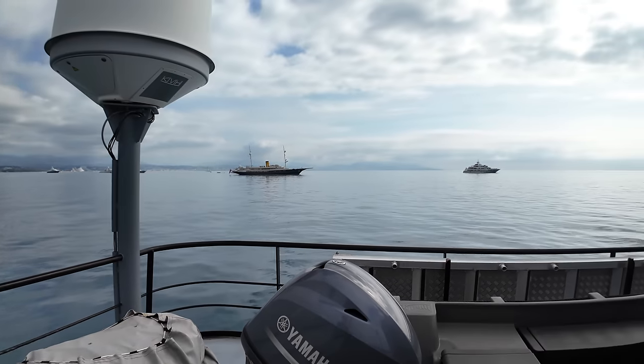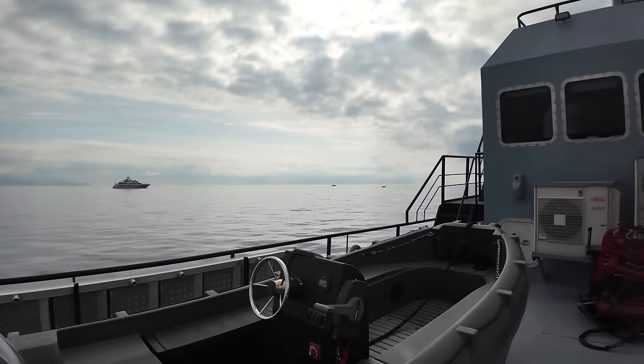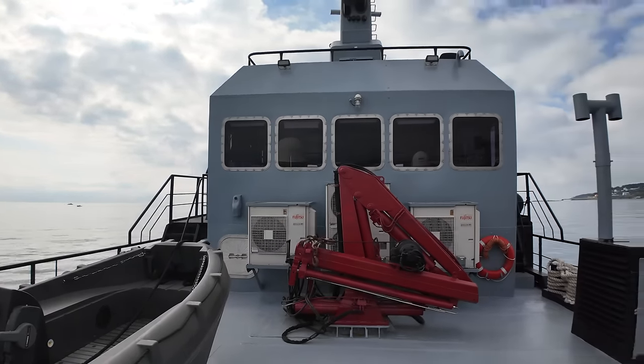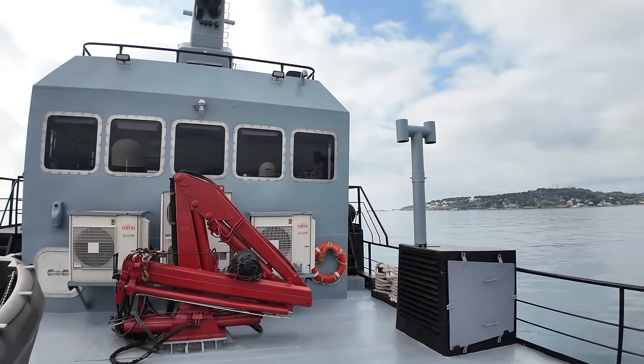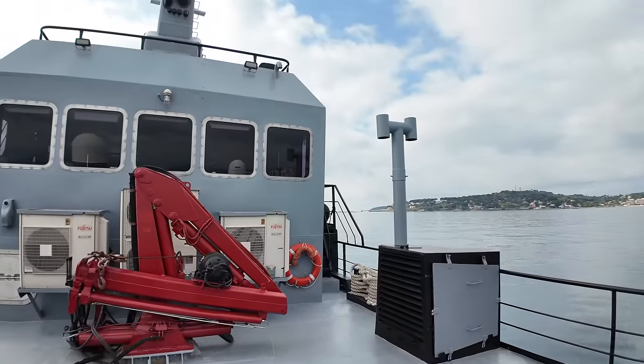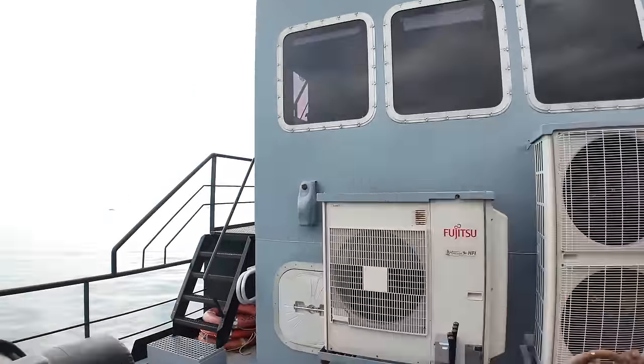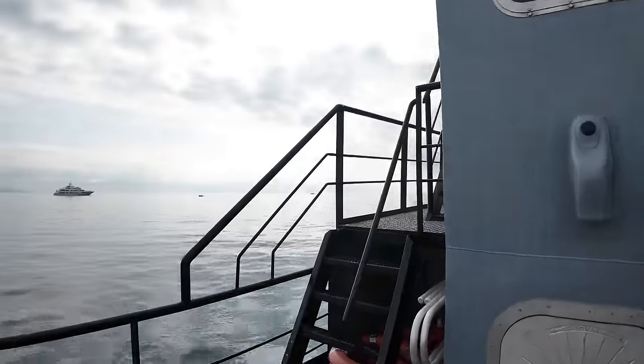Pan over here and show you, obviously we've got access up onto the pilot house, both on the port side and over there on the starboard side as well. All right, let's continue forwards. Head over here onto the port side and we'll ascend these four steps.